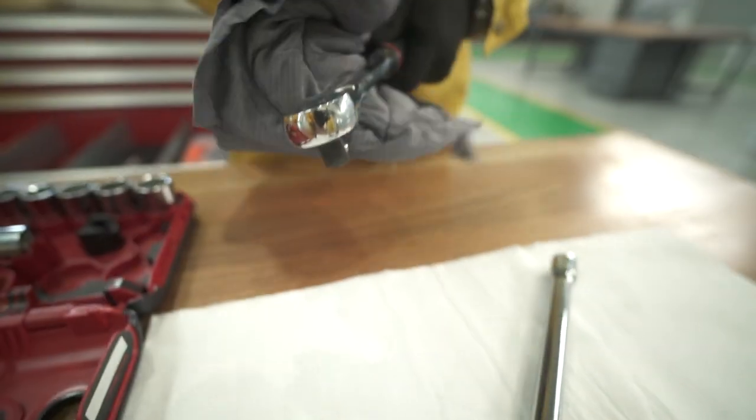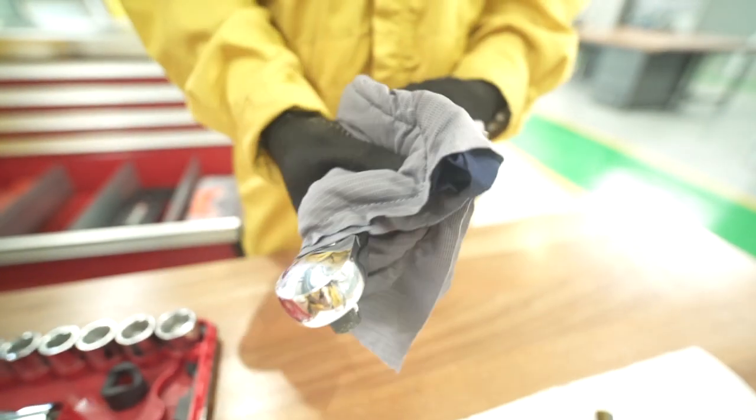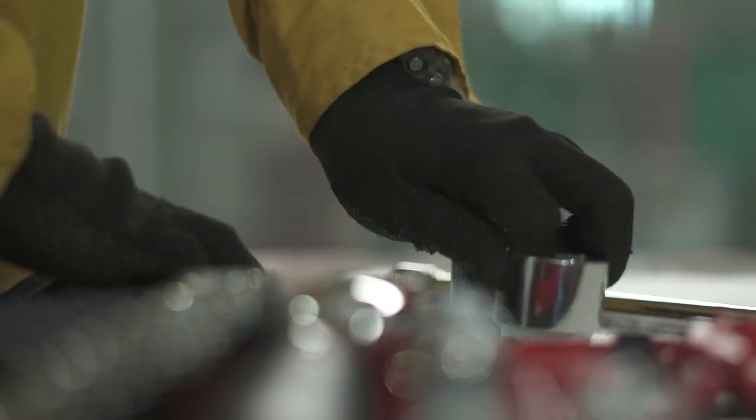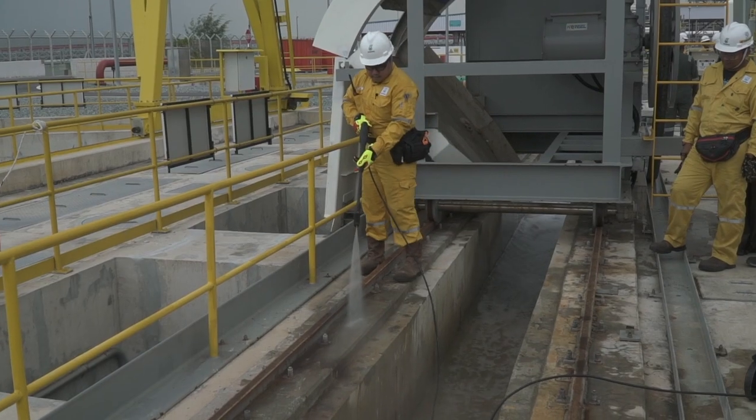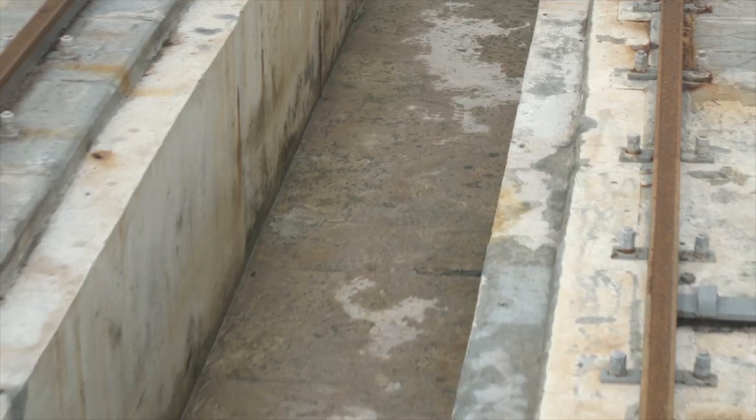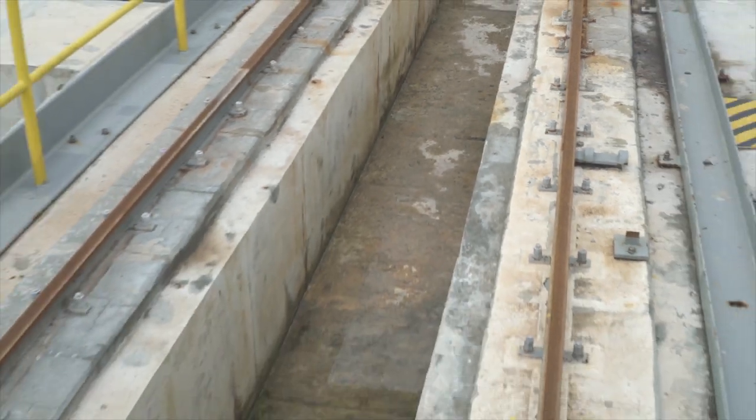Next is Seiso, or shine. Here is when we will perform routine cleaning of the workplace, tools and equipment. In 5S, everyone takes responsibility for cleaning up, ideally on a daily basis, as a routine or a habit. By doing so, we actually take ownership of our space, which in the long run means we will be more invested in our work, productivity and in Petronas.